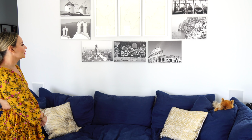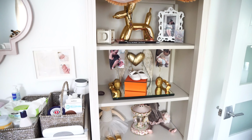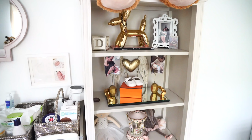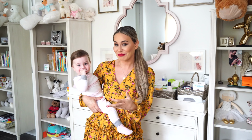And now we're in the most important room of the house, Aya's room. Yay! So Aya's furniture I bought from Restoration Hardware Baby, and the decorations are all very meaningful pieces for me. My mother-in-law bought this little carousel. Aya has more Hermes than I do, everybody, but all her little Hermes boxes I kept as keepsakes. These are her little Hermes shoes, and they were a gift for Aya. The little rosary a friend sent us from Michigan. So everything means something here, and I can't wait to explain to her who bought what for her. It's like what everything means.